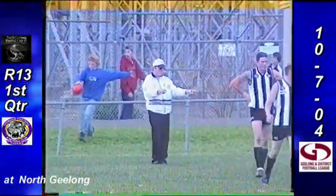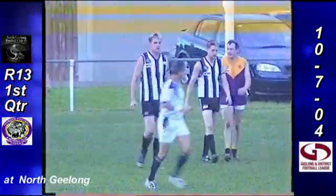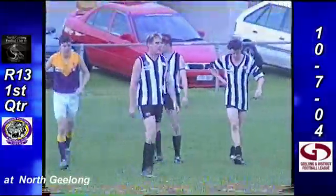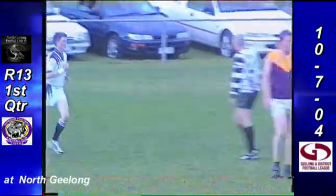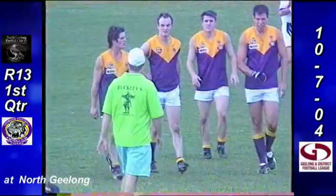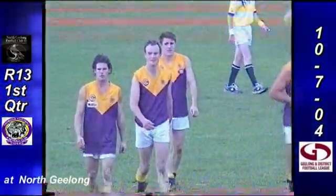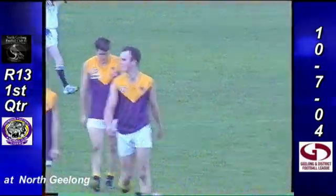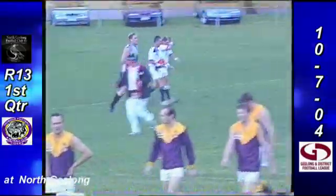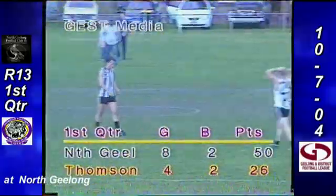So that is the siren for quarter time here at Osborne Park. The quarter time score shows Thomson, the visitors, 4-26, trailing the home side North Geelong 8-50. For North Geelong, the goal kickers are McDonald 2, Smith 2, one each to Greed, Rowe, Barnett and Jones. And for Thomson, 2 goals to Feldman, 1 to Panther and 1 to Brent Hood. Wonderful first quarter with North Geelong leading Thomson at this point in time.